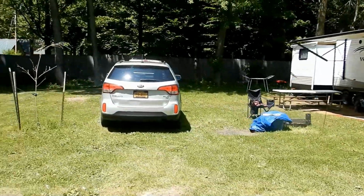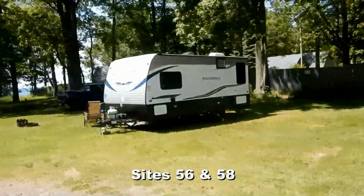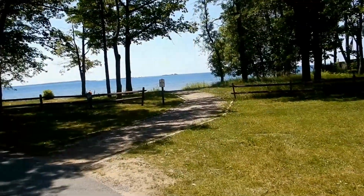These are the last two at the end of this loop, 56 and 58. 58 is probably the primo site. You probably have to book this way in advance because you go right down here. There's a little walkway down to the beach.